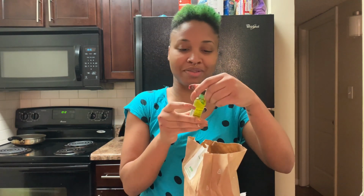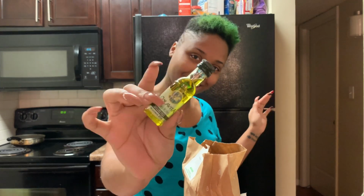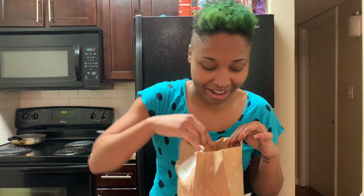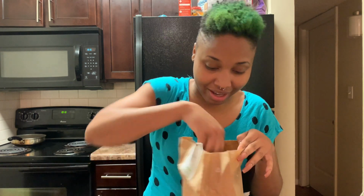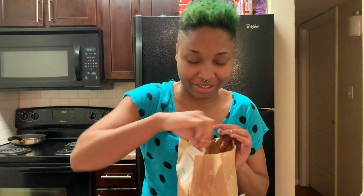Ooh, they put a little bit of olive oil. Fancy. All right, I got my 2 garlic cloves. These people are precise. A whole onion. Is this whole onion supposed to go in here? Because it's not going in here. I don't like onions like that, you guys.